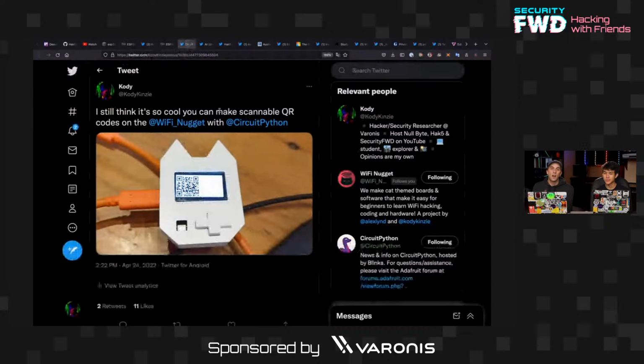So all right, now I have to shout out a friend of mine who came up with an ingenious solution to a problem. Over here, you can see an example of hosting a QR code on a Wi-Fi Nugget, or really any small display. So let's say that I want somebody to be able to set something up very quickly. Well, if I don't want them typing in some long URL that they might end up messing up, I can give them a QR code, which their phone will scan and automatically take them to the configuration page that allows them to set up whatever thing it is I'm trying to set up.